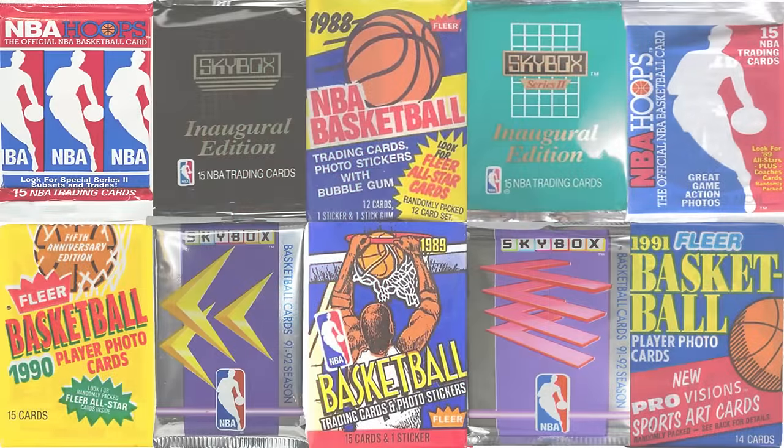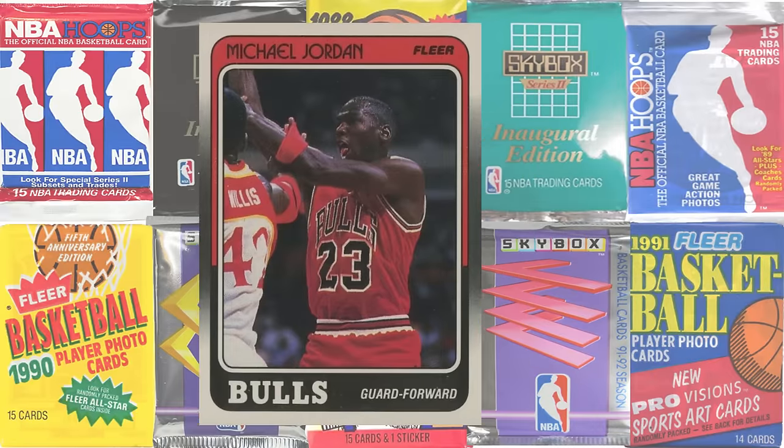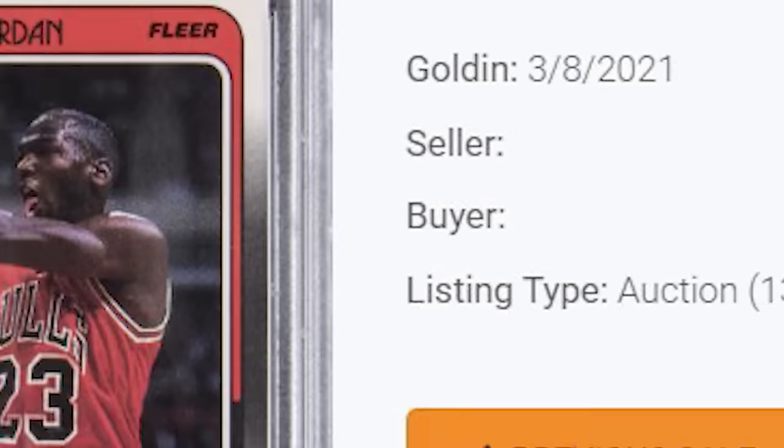Coming in at number 3 is this 1988-89 Fleer, card number 17. The raw sales on eBay I was finding range between as low as $65 and as high as $200. The average sale prices really start to heat up at number 3, with $155.75 for a PSA 8, $342.38 for a PSA 9, and $3,758.75 for a PSA 10. And the record sale of this card happened at a Goldin auction back in March of 2021, selling for $11,070 even.